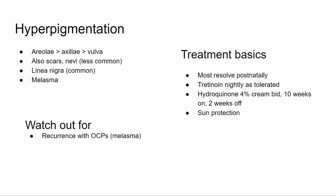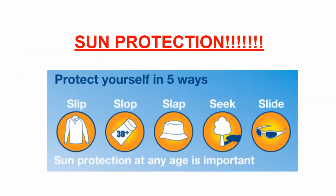So you gotta watch out for recurrence with oral contraceptive pills, especially if people get melasma. You guys probably know this already, but if you get melasma during pregnancy, there's an extra chance you'll get it when you're exposed to other exogenous hormones, or endogenous hormones, I guess, including OCPs. And of course, people who never had melasma during pregnancy can still get it with OCPs. So again, this sun protection business is important. I'm not sure I 100% love this slip, slop, slap, seek, slide approach, but this was a fun graphic online just to emphasize that sun protection means more than just putting on sunscreen. Though we do like sunscreen, as long as it's SPF 30 plus, that's a good idea. But there's also sun protective clothing, there's hats, there's staying in the shade. Sunglasses are helpful because especially it's hard to get sunscreen right around the eyes. So it's not just sunscreen, it's all of this stuff as well. Sun protection.